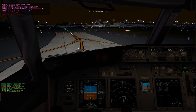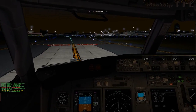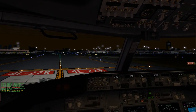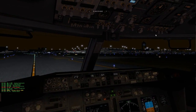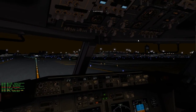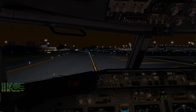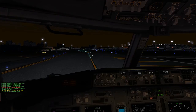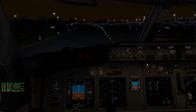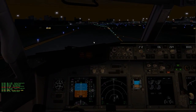Here we go. Nice. All right, so APU is on. Switch over. Good deal. Turn off these here. We don't need the strobes anymore, even though we're going to be crossing an active runway. Let's turn on the logo light. It's at night. Good. Let's kill these lights here. Kill these. The taxi light, which is kind of dim, but it's all good. Alright, the leading edge flaps are coming in. It's good. Flaps are up. Speed brake is down. Auto brake is off.